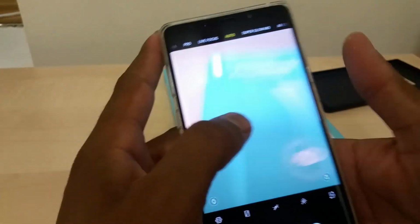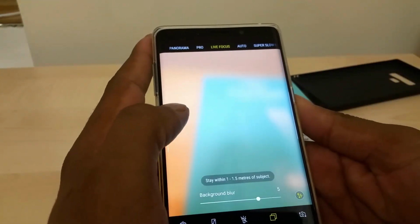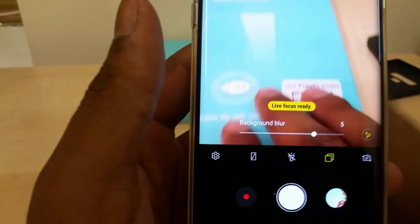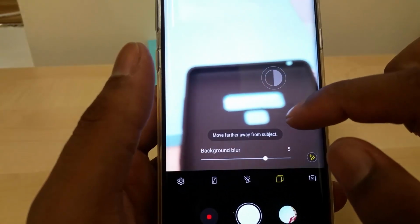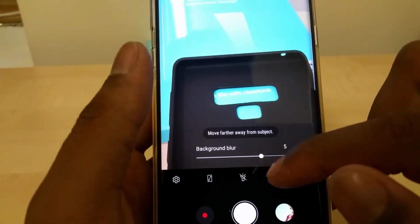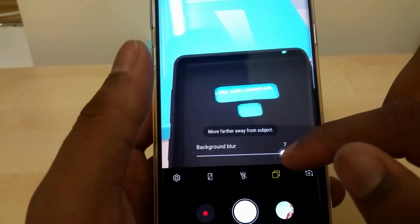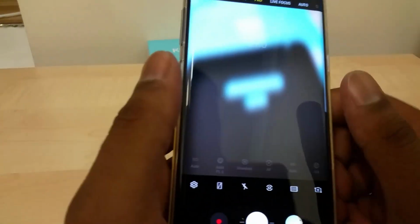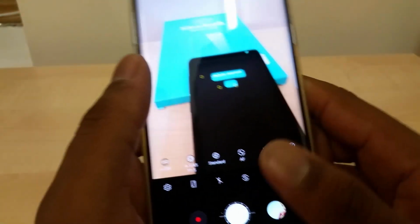And also there's quite a lot of modes which I want to try. Live focus is basically where you can keep one side in focus and the other side blurred, if you know what I mean. Then you can increase and decrease the background blur, which is basically normal. And then we have pro mode, which I have no idea what that is. Oh damn, look at that.